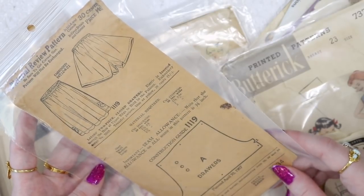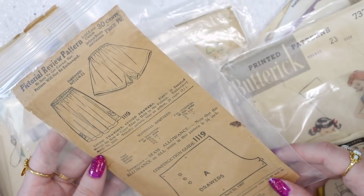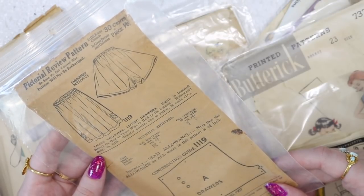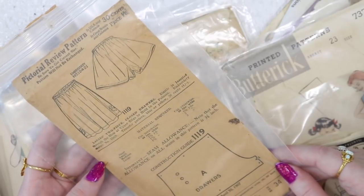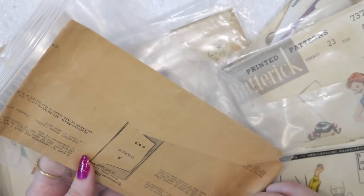So this actually is for a 34-inch waist or up to a 34-inch waist, since it has a drawstring at the front. Actually, it doesn't even have a drawstring. It says elastic is inserted through the hem at the upper edge to hold in fullness. I've never seen a 1920s pattern calling for elastic before. That's super interesting. I might actually have to keep that one.